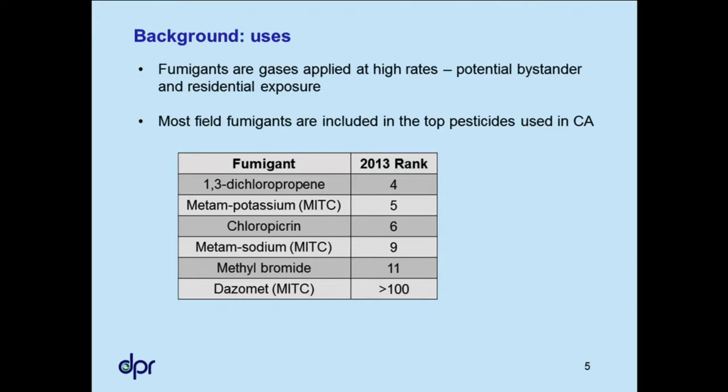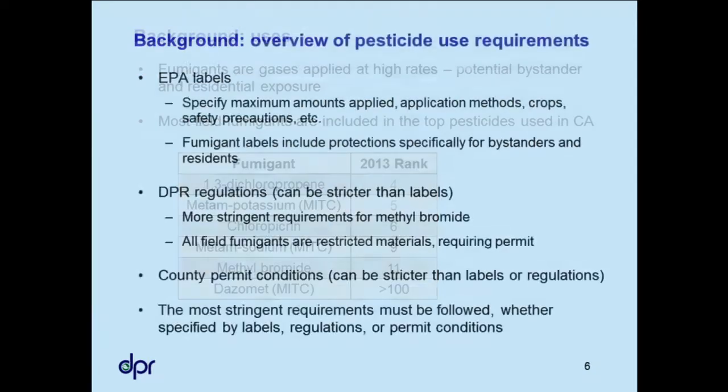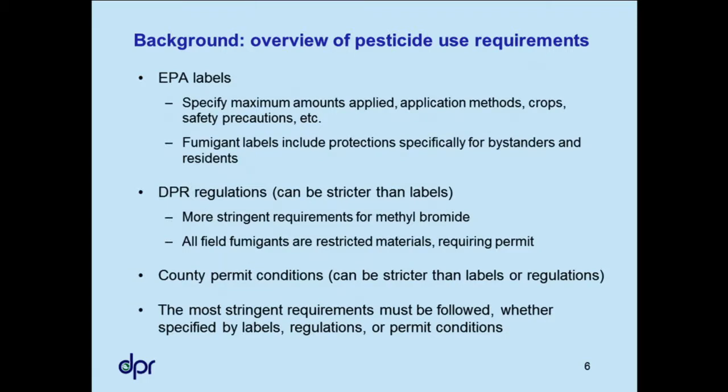The fumigants also include chloropicrin and methyl bromide. All pesticides are regulated by 3 different agencies. US EPA prescribes their requirements on labels, and these labels specify the maximum amounts that can be applied, the fumigation methods that can be used, the crops that can be treated, and other safety precautions. The fumigant labels also include protections specifically to address bystanders and residents, such as buffer zones.